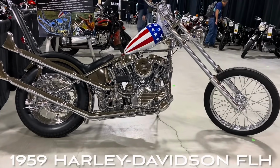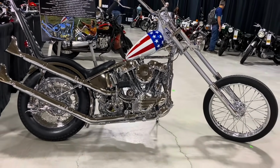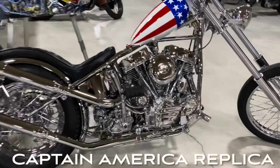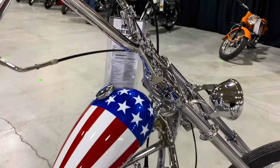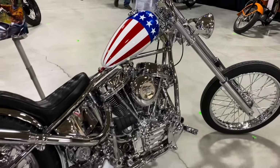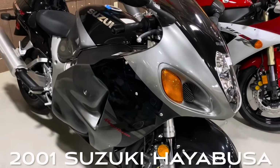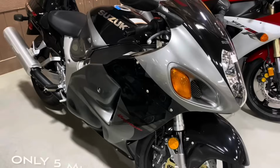This is the kind of cool stuff that you'll see here too, guys. This is a 1959 Harley Davidson FLH Captain America replica. Absolutely spotless. I know so many of you out there would ride the heck out of this thing. Why not? It's a replica, still collectible here at Mecum. It's not the aforementioned 1999, but it is a Gen 1 with only 5 miles on it, guys.